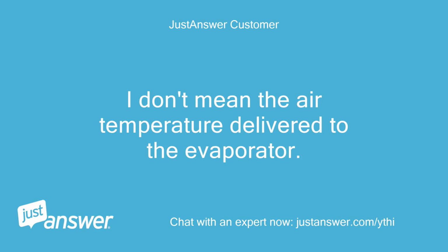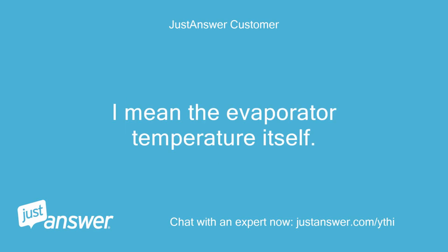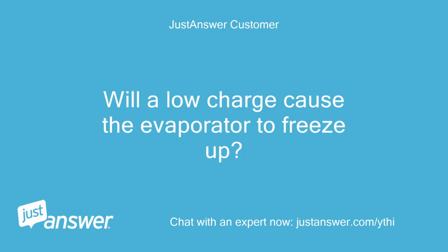I don't mean the air temperature delivered to the evaporator. I mean the evaporator temperature itself. Will a low charge cause the evaporator to freeze up?